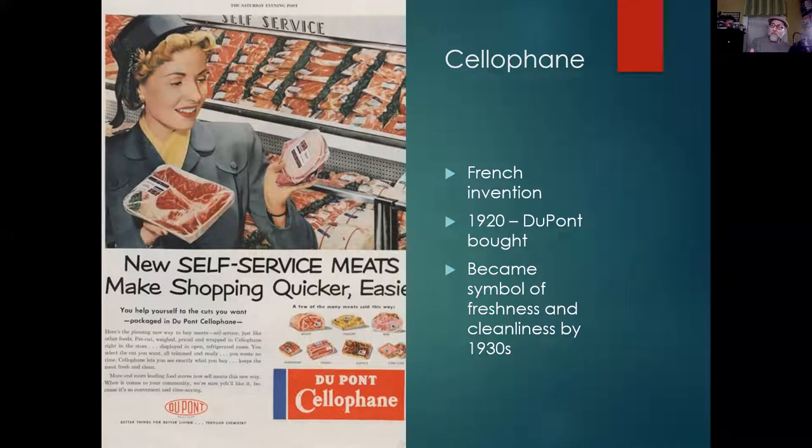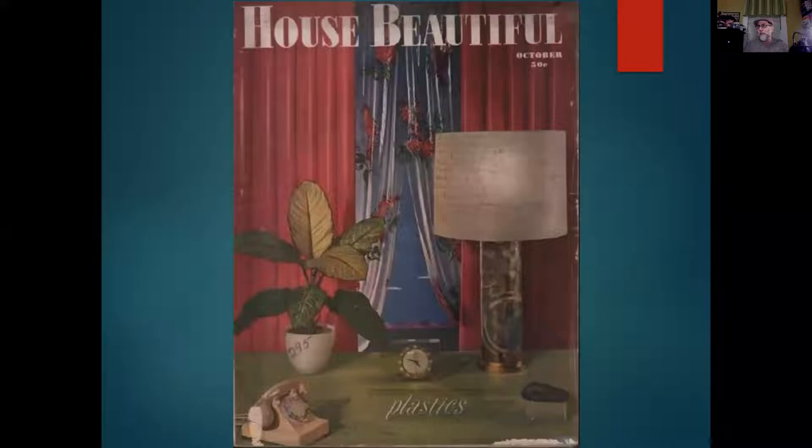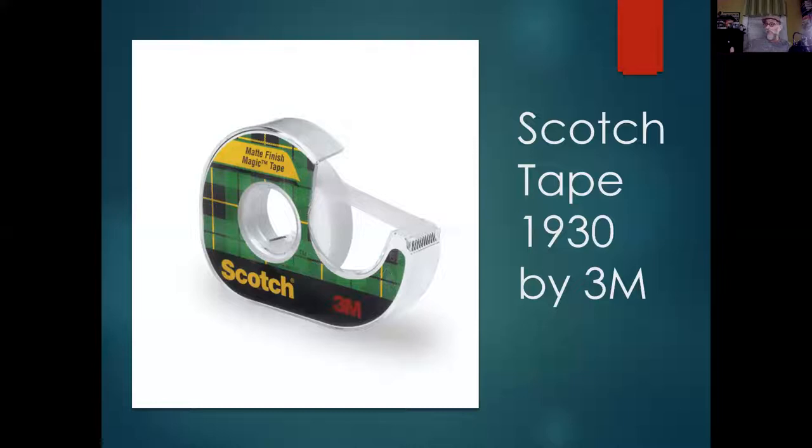Even the word itself became very popular. There literally were songs about cellophane. In 1933, one magazine described it as the most beautiful word in the English language, which I never thought about, but after I read that a while back, I remember thinking, cellophane, it does roll off the tongue quite well. But this was seen as almost the future. Models would wear cellophane. There were magazines devoted to cellophane. There was literally a cellophane craze for a while.